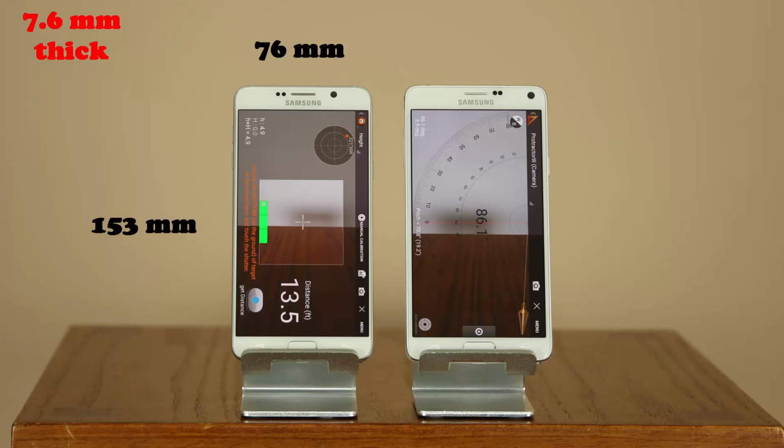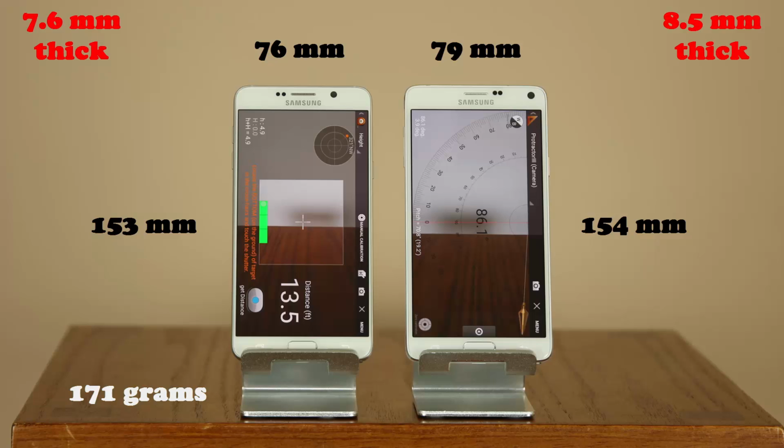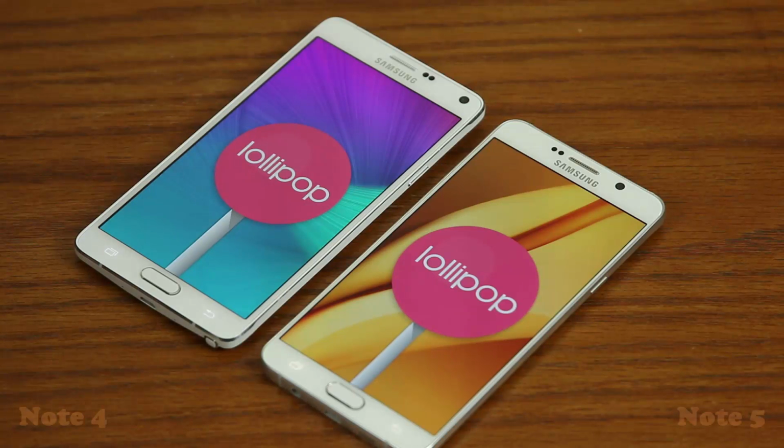So the Note 5 is 153 millimeters in height, 76 millimeters wide, and 7.6 millimeters thick, and weighs only 171 grams. Whereas the Note 4 is 154 millimeters in height, 79 millimeters wide, and 8.5 millimeters thick, weighing 176 grams. A quick look at the numbers reveals that the Note 5 is overall smaller and lighter, but not dramatically. And honestly, all the latest flagships these days are extremely thin and lightweight, so although I will continue to use these metrics for comparisons, I won't put too much emphasis on 5 to 10 millimeter differences and a few grams. So let's move on to the software.